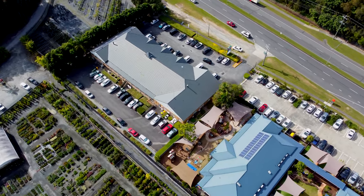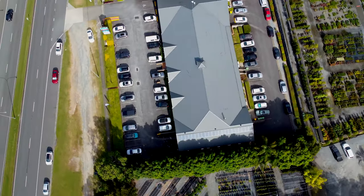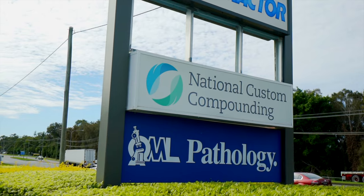The tenant pays all property outgoings. The tenant's plan to complete a significant shop refit will give you peace of mind that this tenant is here for the long haul.